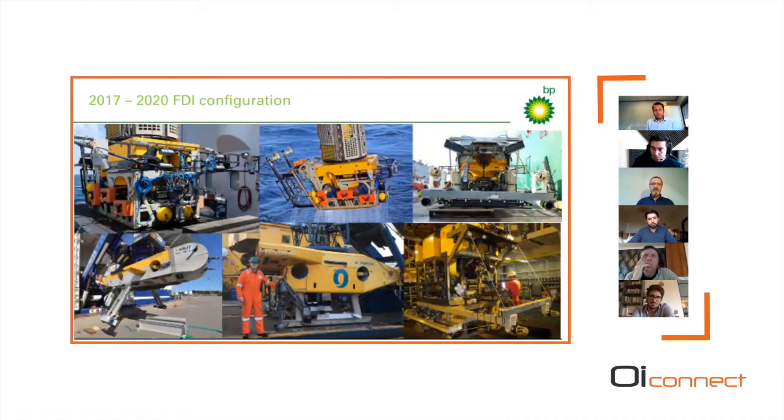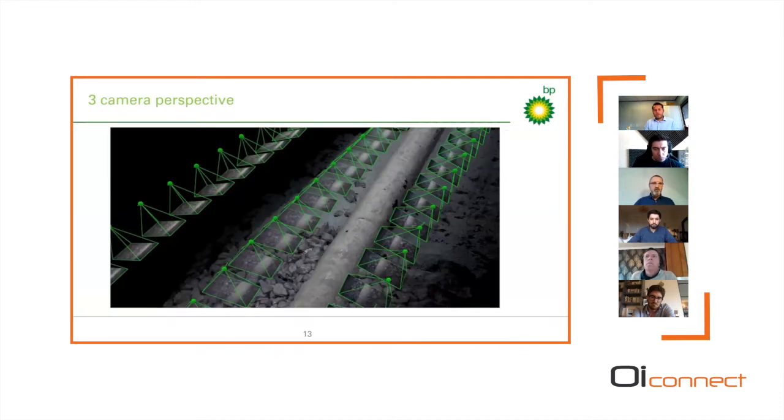These are some images of the configurations that BP has employed in various regions, fast ROVs, work class ROVs, to actually perform the inspections, fast digital imaging inspections, which have been tremendously successful over the last 3 years and 6 campaigns. What we have here is a classic three camera perspective.